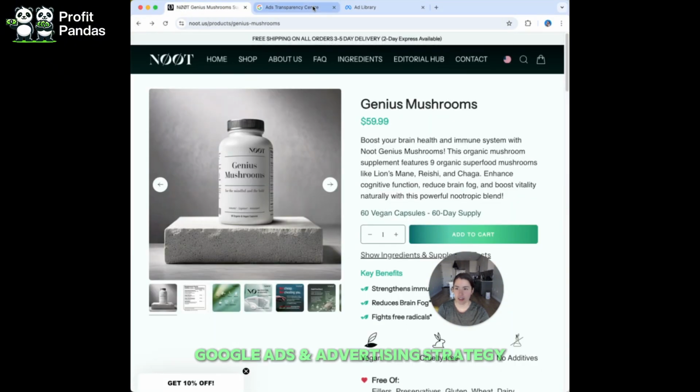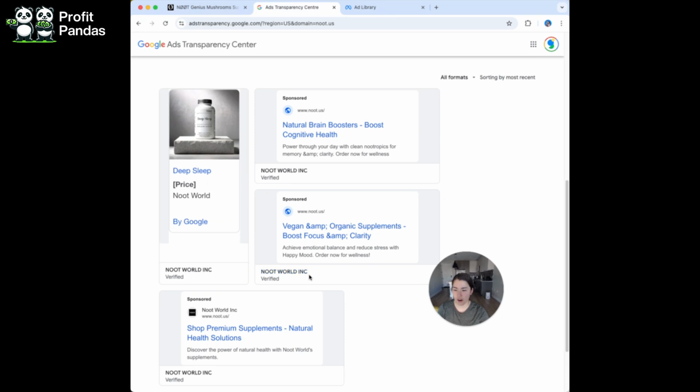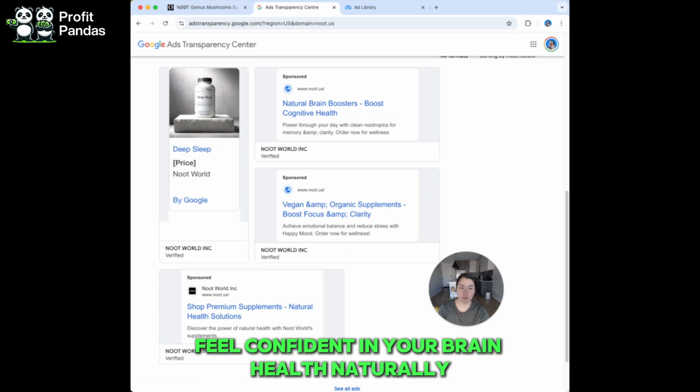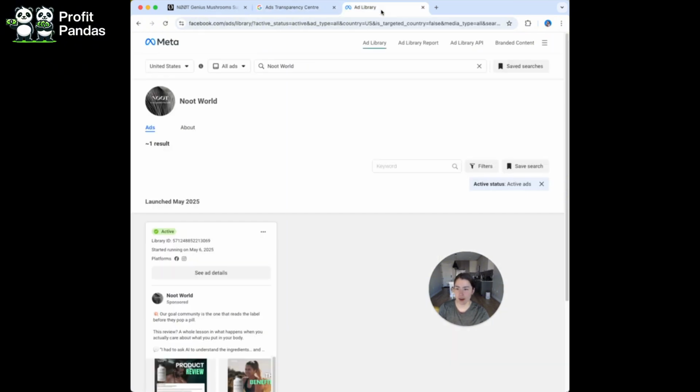All right, now let's take a look at their Google Ads. All right, so this is what I found on Ads Transparency. It looks like they are advertising under their own name. Overall, too, it looks like they're running a shopping ad and some search ads here. I think overall, not too bad. I think what they could probably do, though, is have some more emotional calls here. I like that they have the clean nootropics, natural brain boosters. Again, they're really emphasizing this natural aspect, but maybe something about feel confident in your brain health naturally.